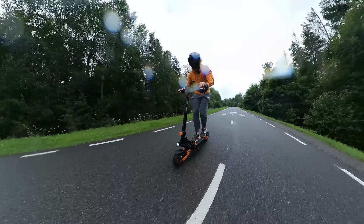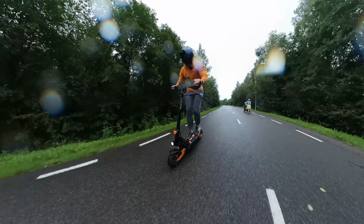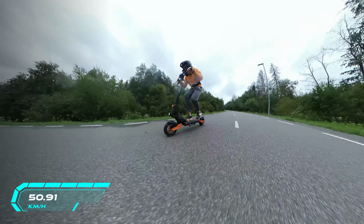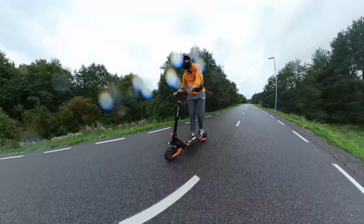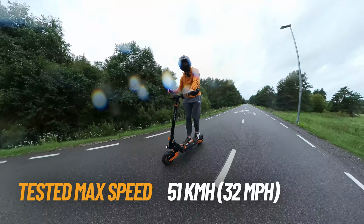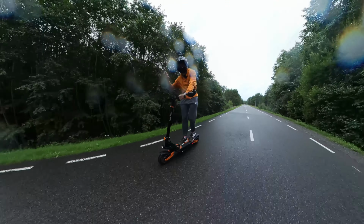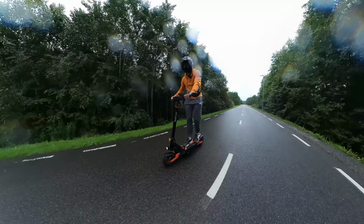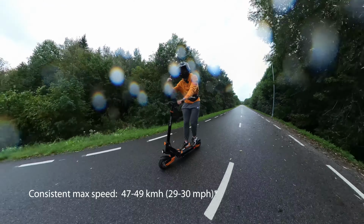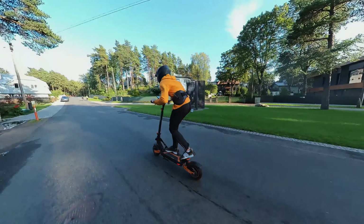So according to the screen, the maximum speed I managed to reach is 55 km per hour. But I'm really curious to see the GPS data. Alright guys, I just checked the GPS data and the maximum speed was 51 km per hour, which is not bad at all. It's actually a decent speed considering the fact that it's a 1000 watt e-scooter. Still, the consistent max speed of this scooter would be around 48 to 49 km per hour, which is not bad at all. The speed here feels like a happy medium, making it a comfortable option for daily commute.